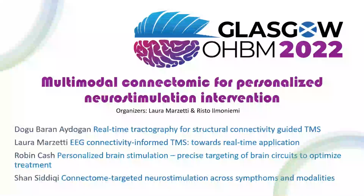And it's really my pleasure to chair this multimodal session, I'd say. I had a co-chair, Risto Ilmoniemi, who couldn't make it to be here, but we conceived this session thinking about how other modalities, like fMRI or DTI or EEG, as in my own case, can support TMS for targeting of the stimulation. And we also have two speakers, Robin and Sean, who will introduce how these kinds of approaches can help to optimize treatment in different kinds of patients.